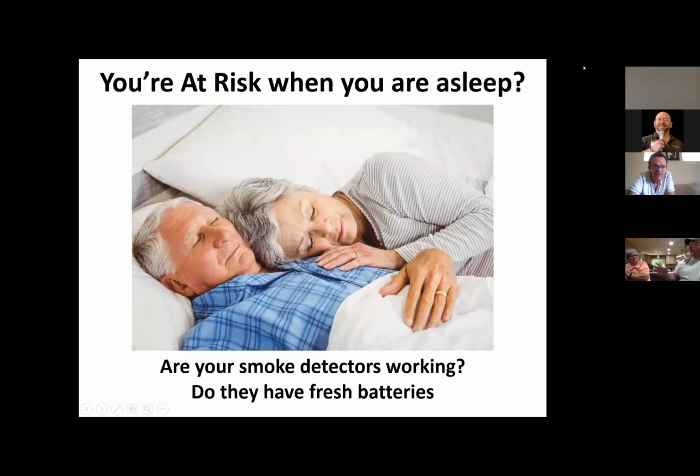You're at risk when you're asleep. Are your smoke detectors working? Do they have fresh batteries?